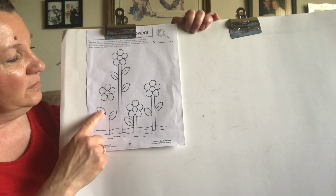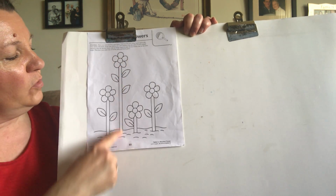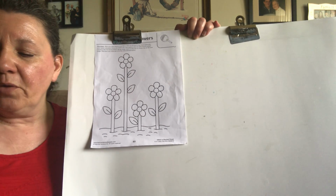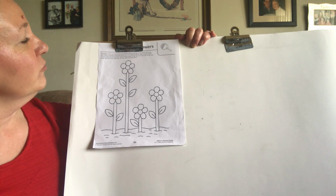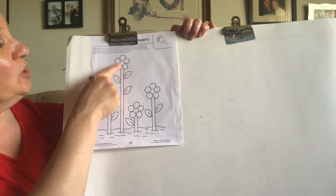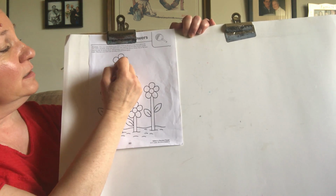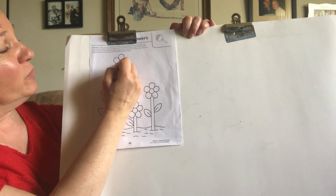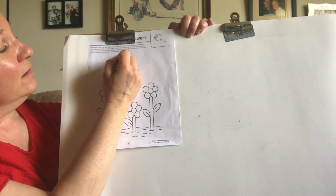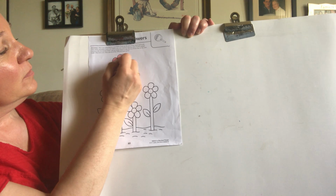Is it this one? No, it's this one here. That one is taller than all the other flowers. So what I want you to do, I want you to take your red crayon, and we're going to color just this flower, the flower of the tallest plant. Okay, just do the flower part. We're going to make that red. Okay, because that one is the tallest.